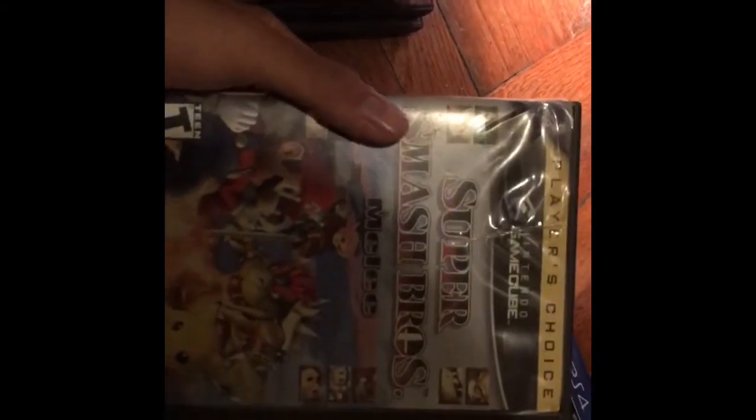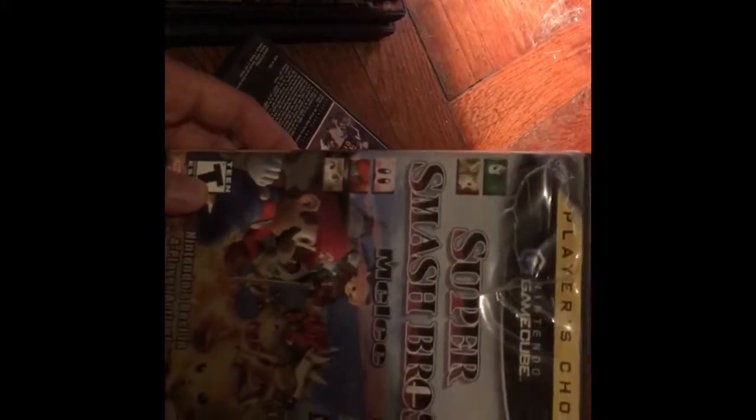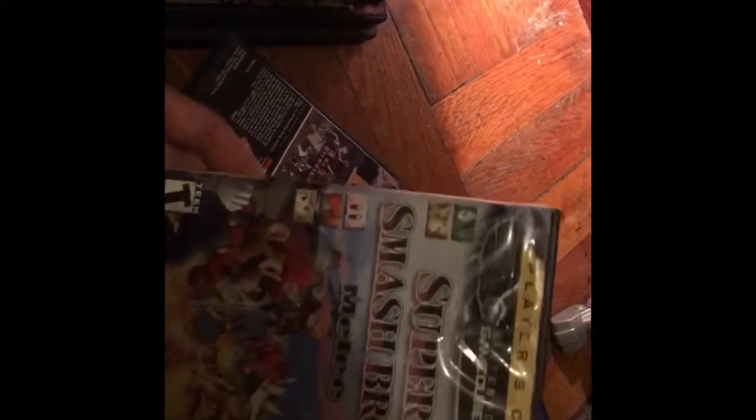I was in Virginia at the time visiting my aunts and uncles, and I had just gotten the GameCube, and I didn't know what kind of game this was. I just liked the fact that it was Mario, and I bought it, and I started playing it, and then I realized that many of my other friends play it, and I didn't know if it was very competitive, so I've actually gotten used to it. I actually have Brawl somewhere.